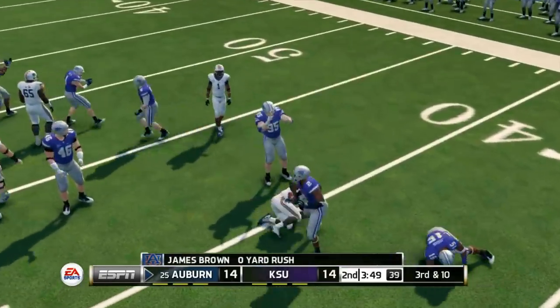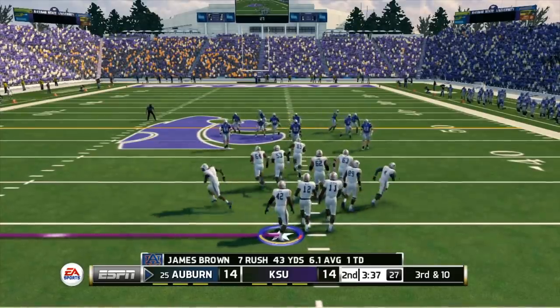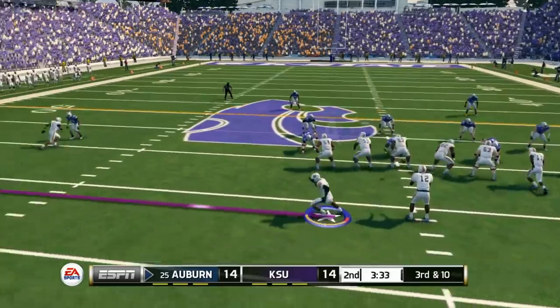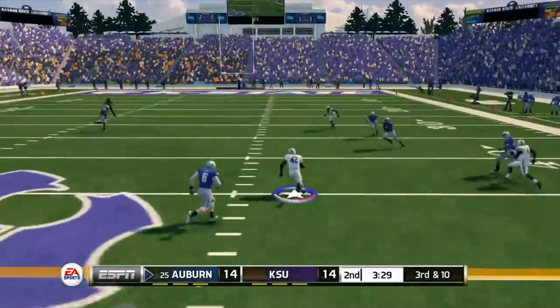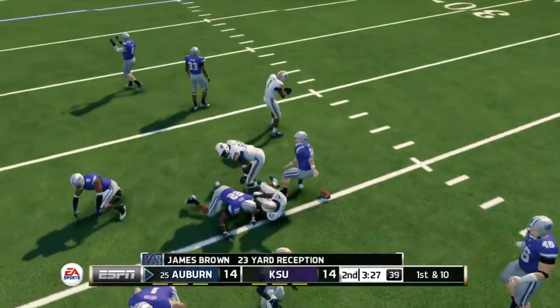Brown tripping up in the backfield. It's going to bring it to 3rd down and 10. 7 carries for Brown already in this one, 43 yards. He has that touchdown, and he does have a touchdown through the air as well, so looking good on both fronts. Brown's open over the center. They're going to deliver it to him. Working his way up for the 1st down into Kansas State territory.